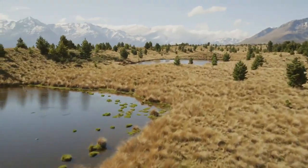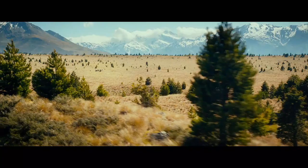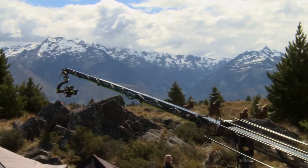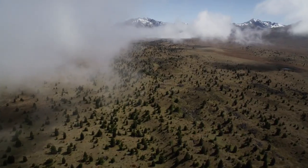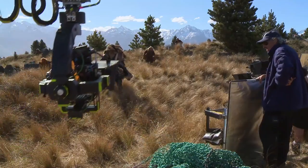In this area, which is the Twizel area, we managed to get a bunch of shots up on a hill above Lake Pukaki. It was a beautiful vista, long, wheaten-coloured grass, and we'd be running through it and being chased by wargs. The landscape is really interesting geographically. We're being chased by these terrible monsters. It's just everything you could hope for in an epic adventure.